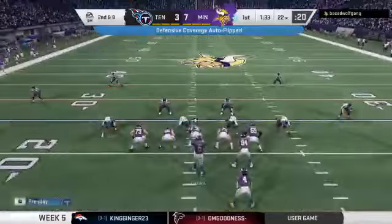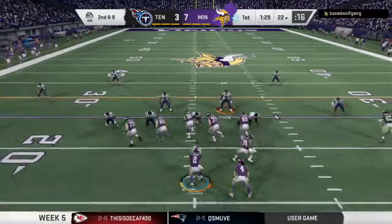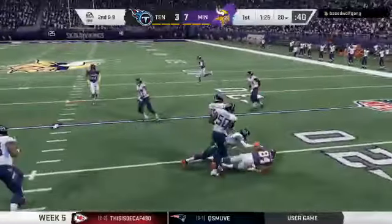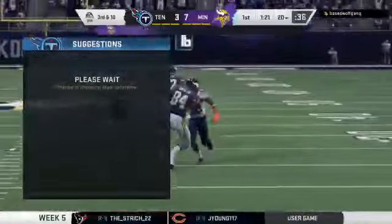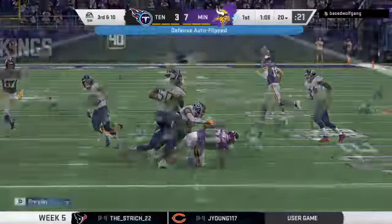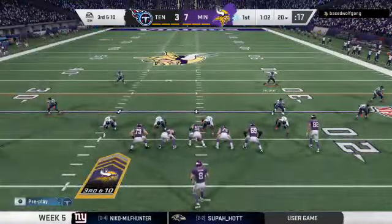From the 22, here's second and 8. Now a fake on the give here as they try the run-pass option. And he got blown up on that play. Back at the 20, the tally there, minus 2 yards. Brings up third down. So a 3rd and 10, and defensively, a dime look. 6 DBs.